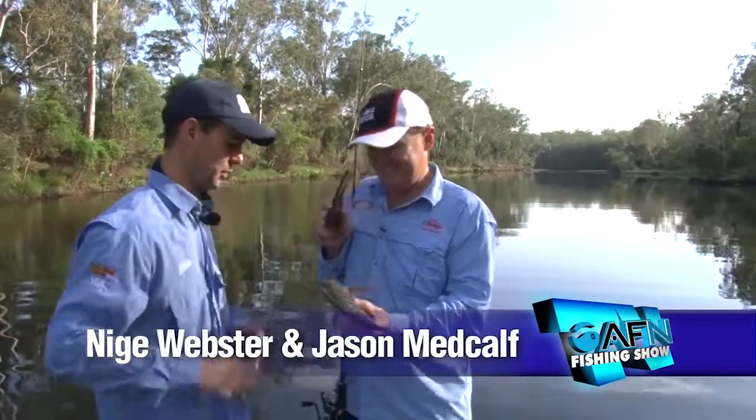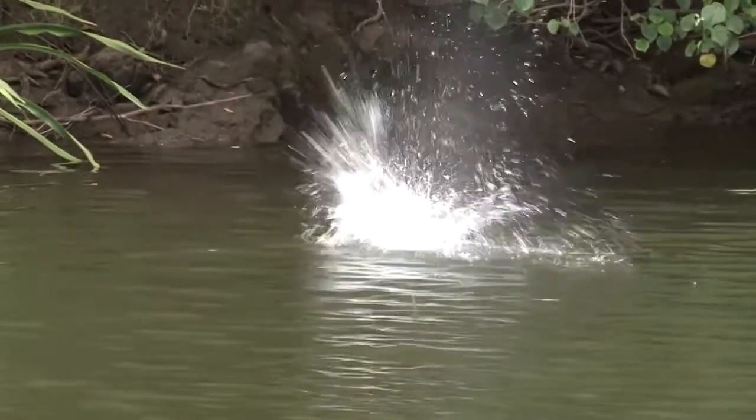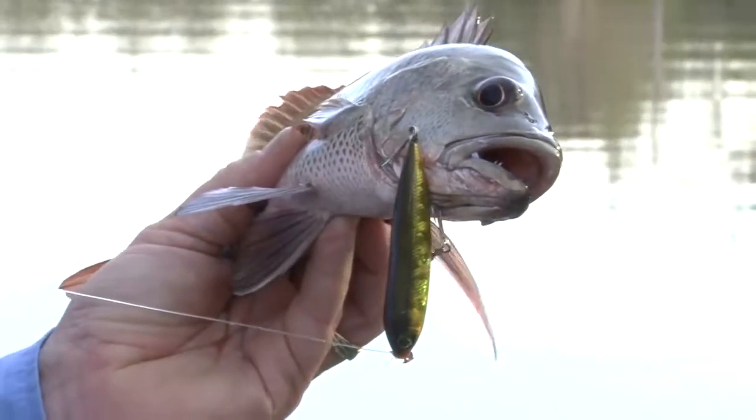Cranky fish. One of your friends. See how far he came out of the water. They just virtually launch themselves. I've had them completely out of the water with the popper in their mouth. They're just great little fish.